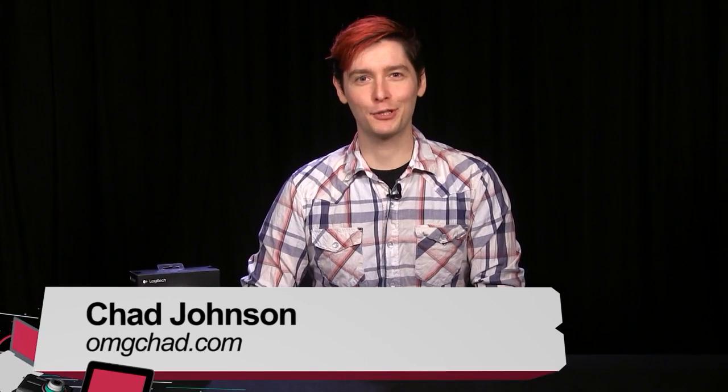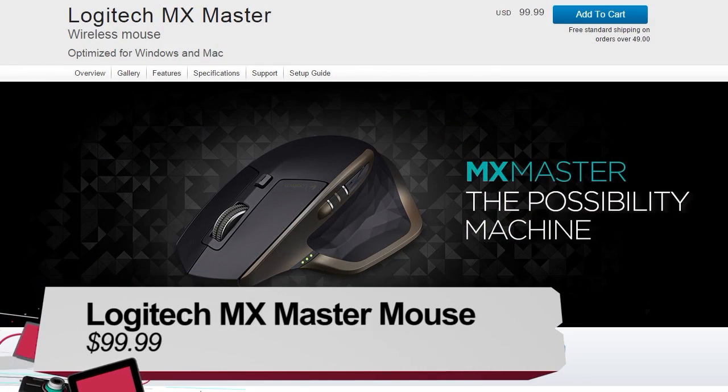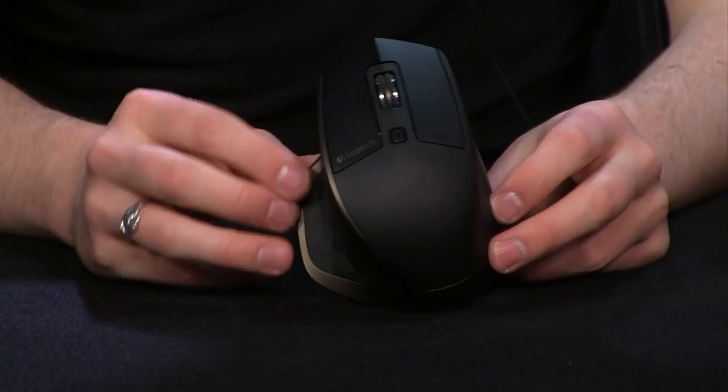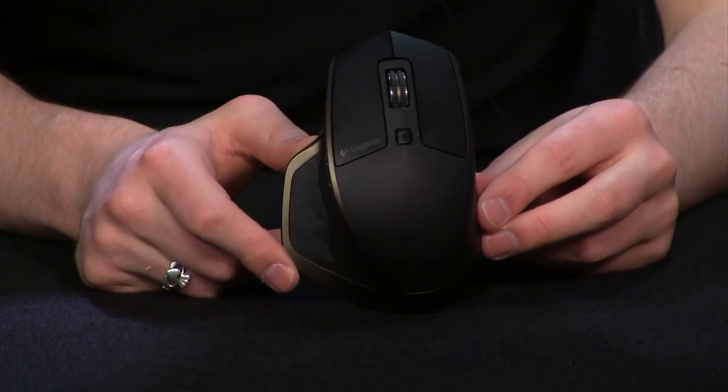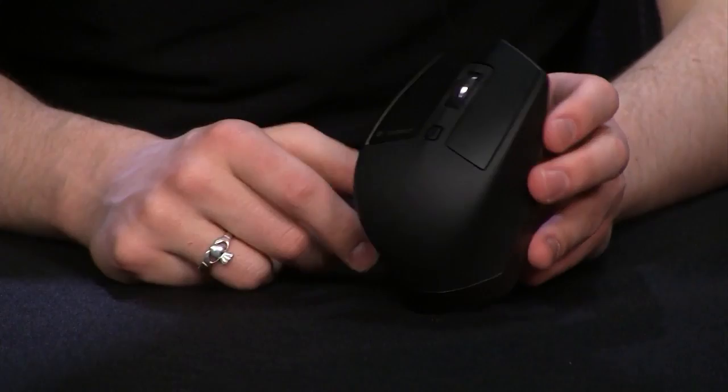Hello, my name is Chad. I'm with TWiT and Before You Buy, and today I'm reviewing the MX Master wireless mouse from Logitech. This mouse is at the high end of Logitech's mouse product line. There's a few really nice features with this mouse.